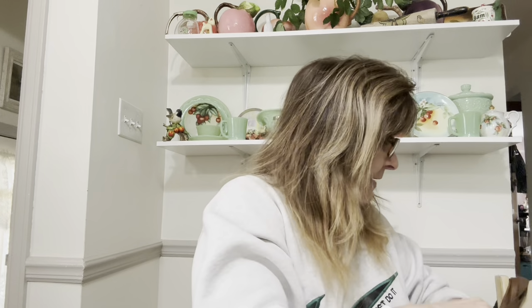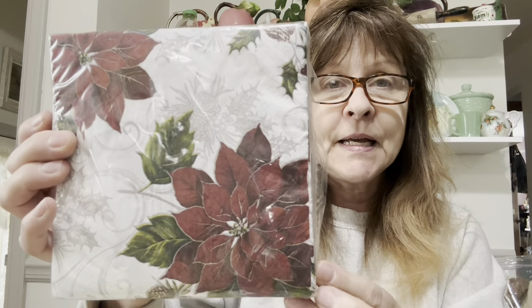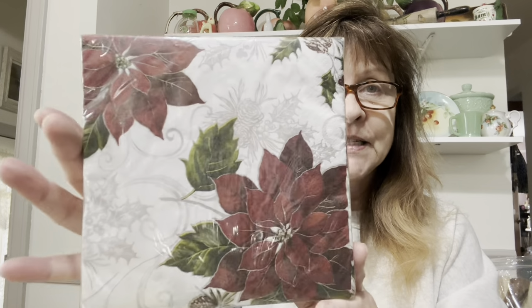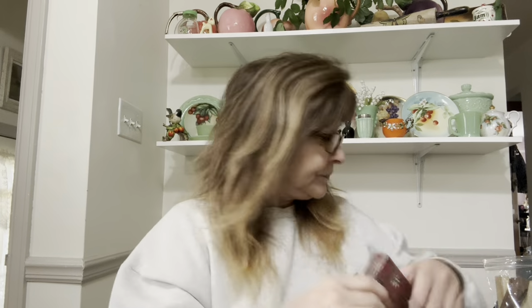All right. Perfect. All right. I can set that back here. All right. Then I bought this beautiful pack of Christmas napkins to use for decoupaging. So this will go in my craft stash. How beautiful those are, right? I love them.